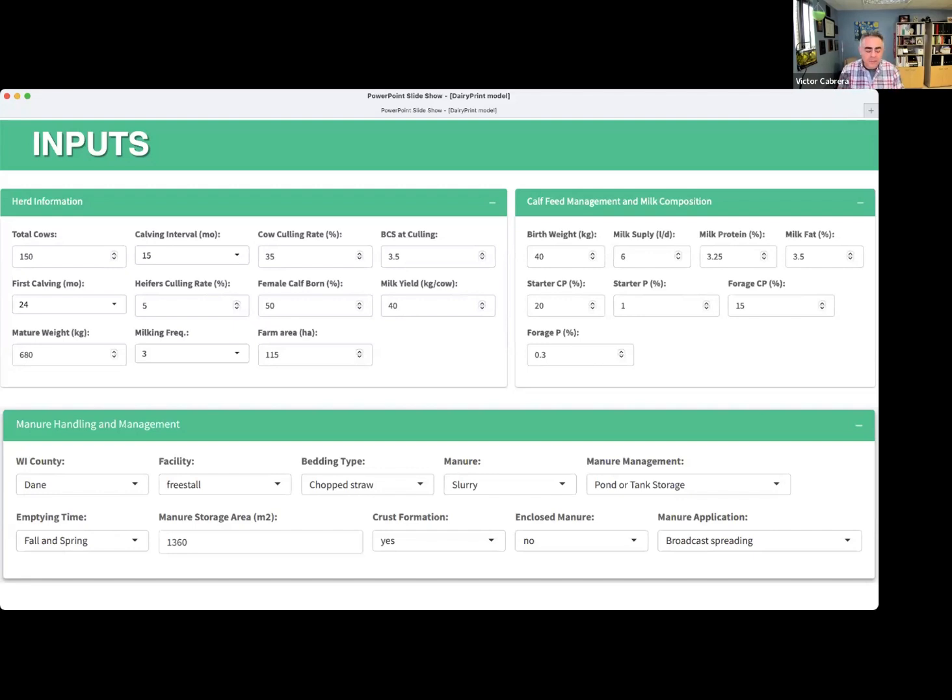This is a good point to mention that this tool has been supported by the Dairy Innovation Hub, as you will see at the end. And so it has been envisioned at the beginning for Wisconsin. This could be expanded and scaled up to anywhere. At the moment, the counties available here with weather data are from Wisconsin, but the idea and the possibility is to expand to any place in the near future.